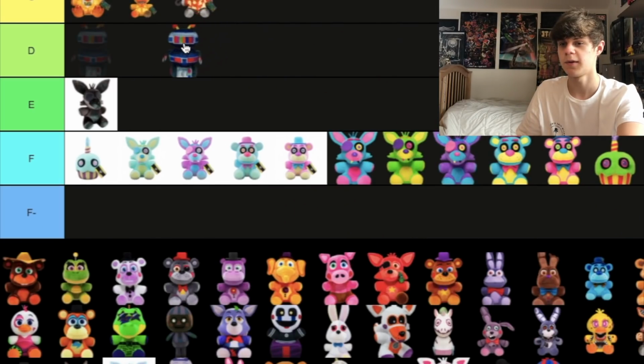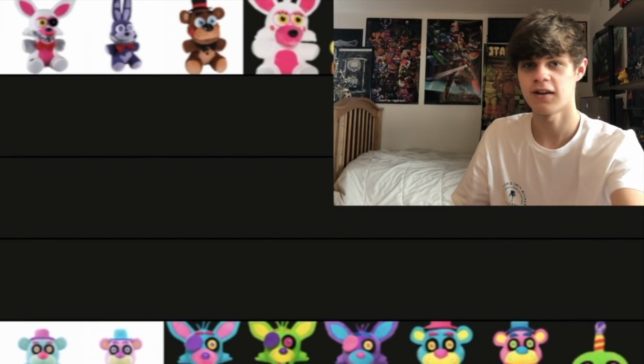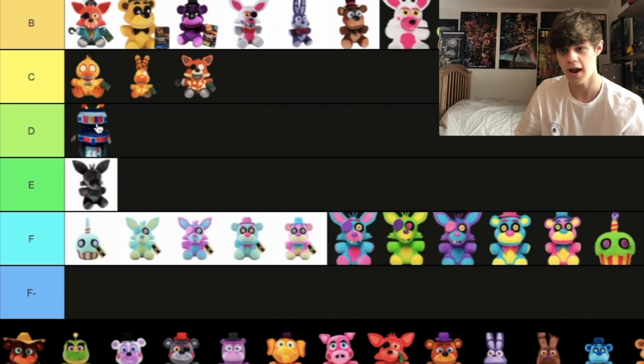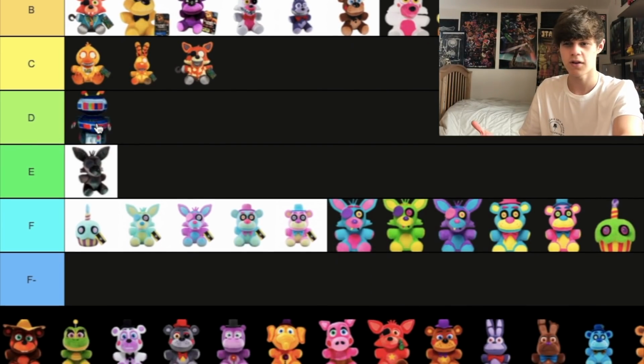Candy Cadet. I think this is going to be our first D tier. It's not as bad as Phantom Foxy, just because it is a new mold. It's sort of accurate to the game, but the entire plushie is printed on color. There's nothing on it that is sewn in. Everything is printed on. But it doesn't look that bad. It's an alright plushie. Also pretty rare. I think I saw one go for like $90, which is crazy. But there's nothing special about it. It's not the worst plushie. It's alright. I'm gonna put it at D tier.